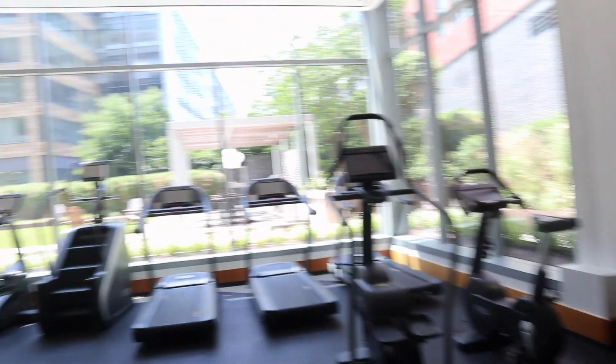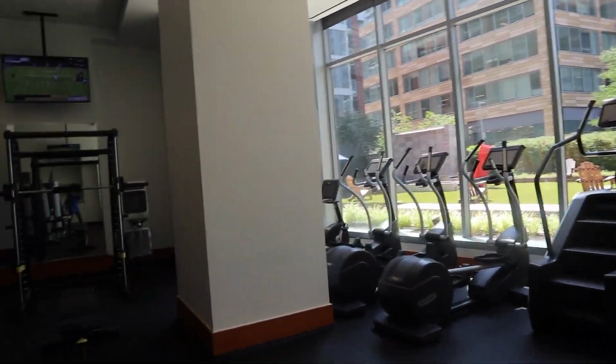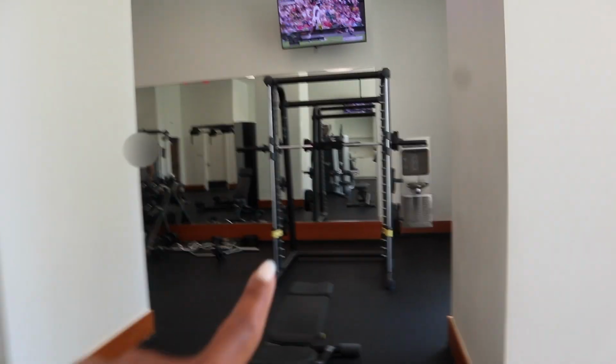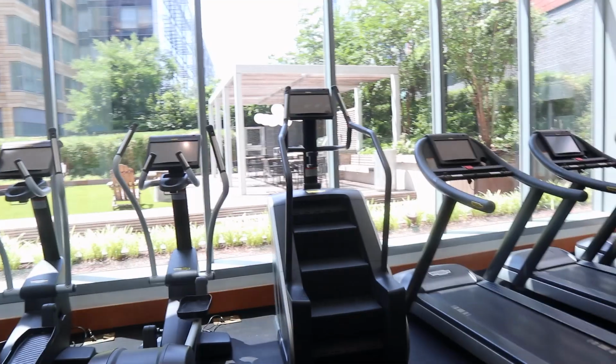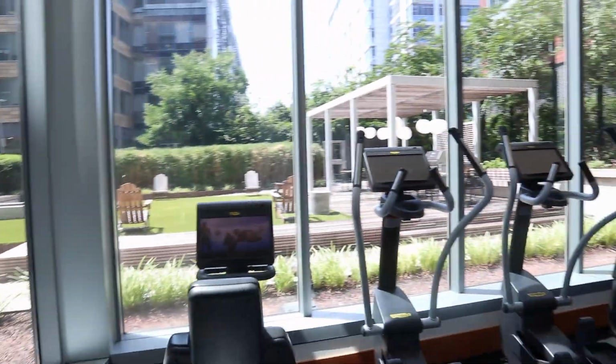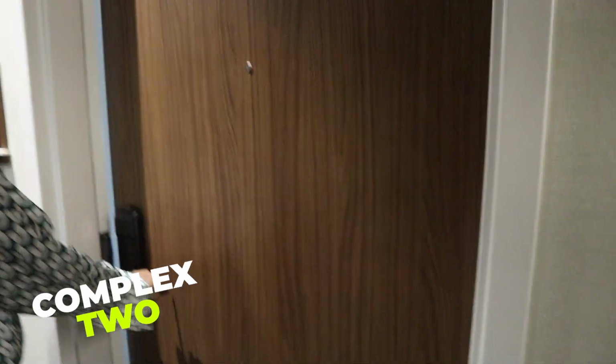This gym was also really nice. And the views were amazing. Who doesn't want to be on those treadmills, the staircase, the Stairmaster, and looking outside like that? That was amazing. And just so you know, those individual shades in those panels in front of the machines, they come down. So if you didn't want the sun or you didn't want to look out, you could literally close yours. Okay, so next we're gonna go to the first apartment.